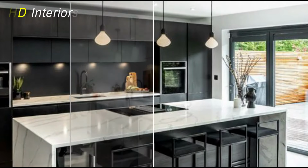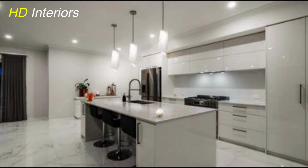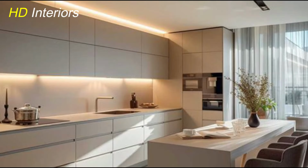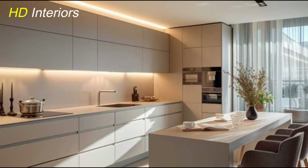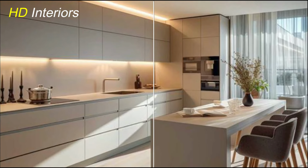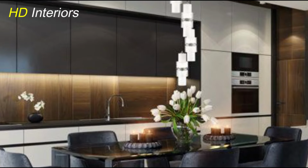Contrast adds depth and visual interest, making each element of your kitchen stand out. Whether you choose dark cabinets with light countertops or a vibrant backsplash against neutral walls, playing with contrasting colors can create a dynamic and modern atmosphere that truly reflects your personal style.